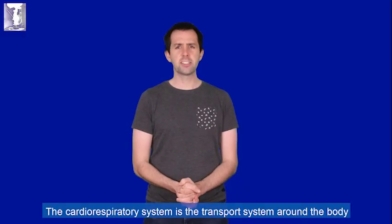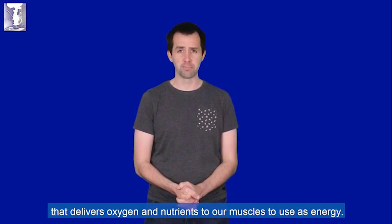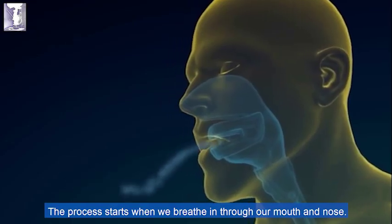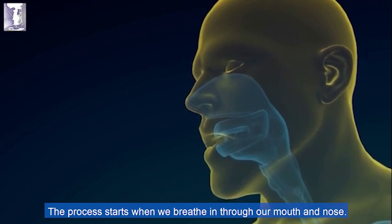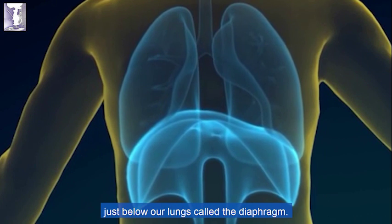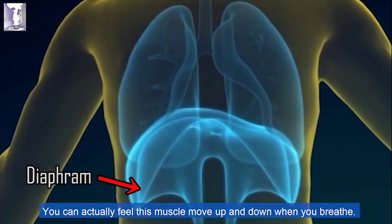The cardiorespiratory system is the transport system around the body that delivers oxygen and nutrients to our muscles to use as energy. It involves two key organs, our heart and our lungs. The process starts when we breathe in through our mouth and nose. Our breathing is controlled by a muscle that sits just below our lungs called the diaphragm. You can actually feel this muscle move up and down when you breathe.